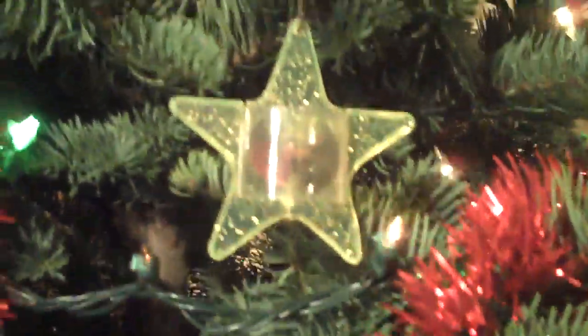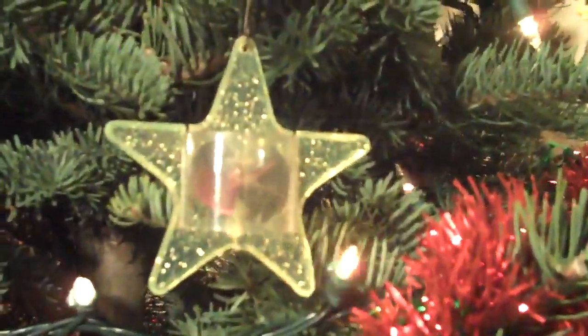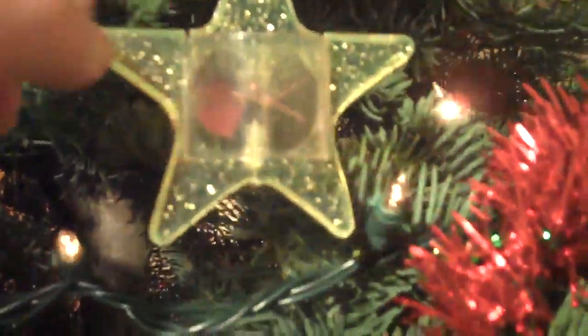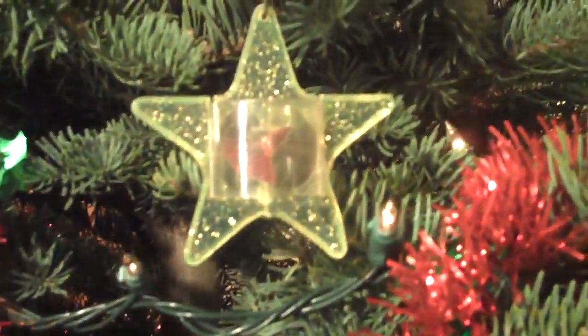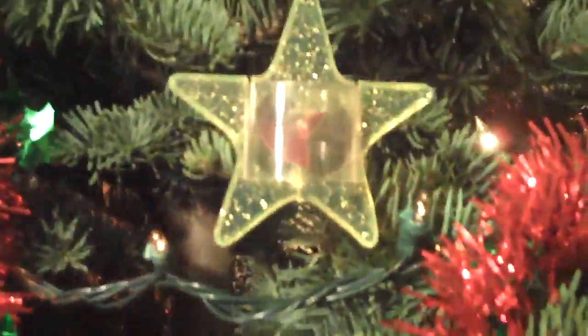There's a Mickey and Minnie. Now, this is one I remember from the 50s when we lived in Cleveland. It doesn't really work with this tree, but it has a little spinner in the center there that, when you put it over an old-fashioned incandescent Christmas light, the heat would cause the spinner to spin. So it was a very, very sort of 50s Atom Age Christmas tree ornament.